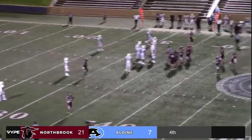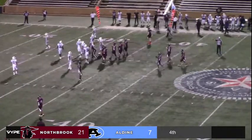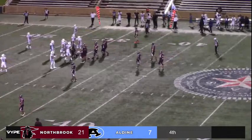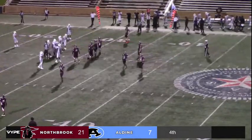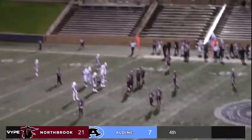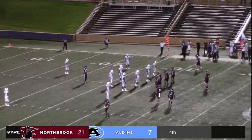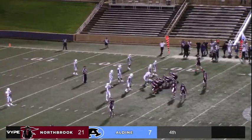Prior to the snap, offsides, number 98 on the defense. 5-yard penalty. Repeat, second down. And that's going to get 5 yards back to Northbrook. And that's going to move it to about 2nd and 6 here. 4 minutes and 45 seconds to go. 2-touchdown lead.